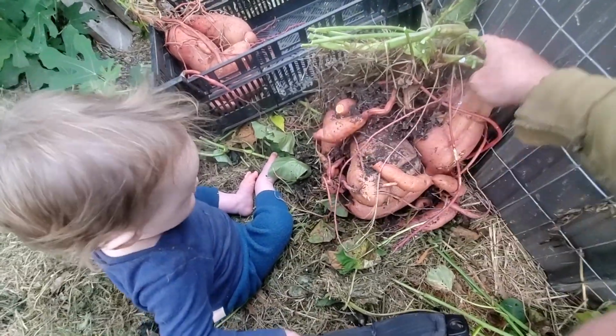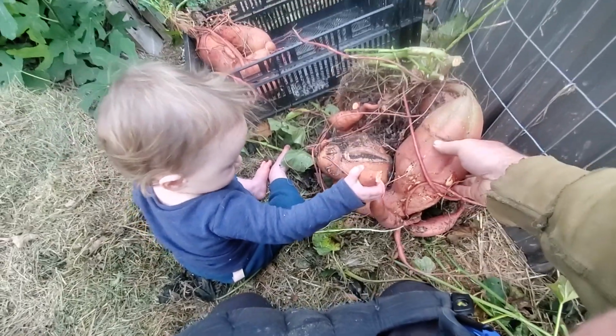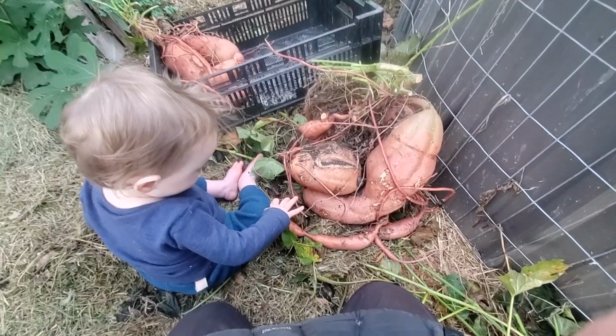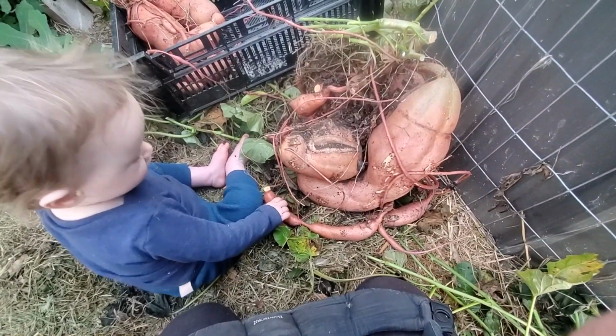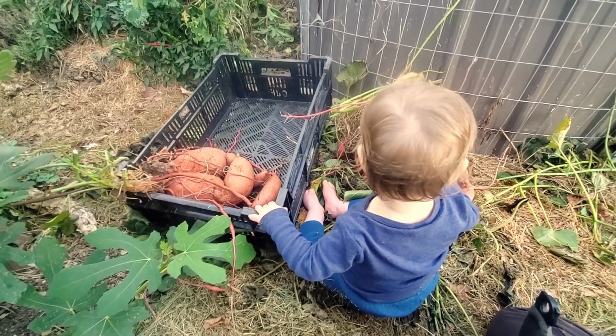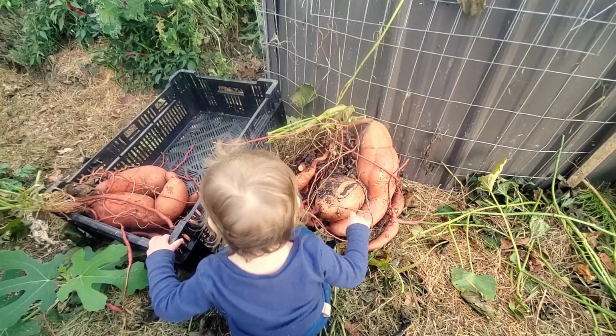Look at that. That is a phenomenally large thing. I would say this cluster weighs more than my child. It's pretty amazing how much plants enjoy fertility. What do you think, Zelda? Should we roast them? How's Mom going to cook these? We'll have to see. This is definitely many a meal.